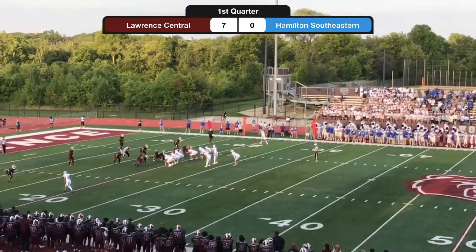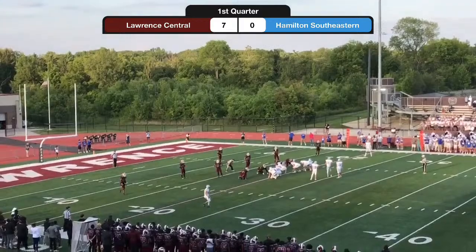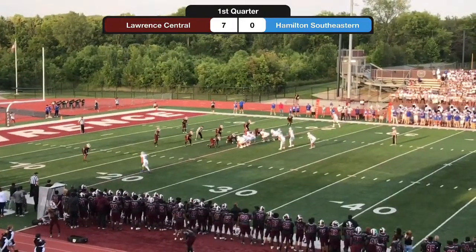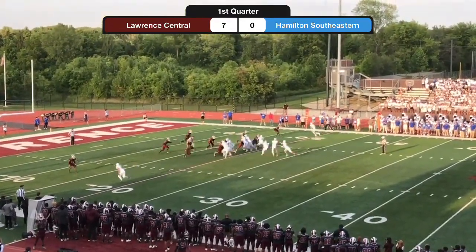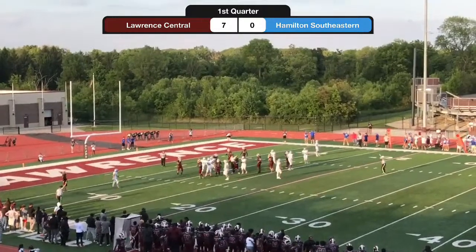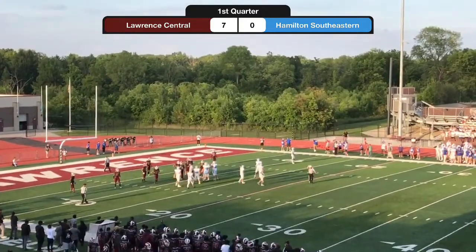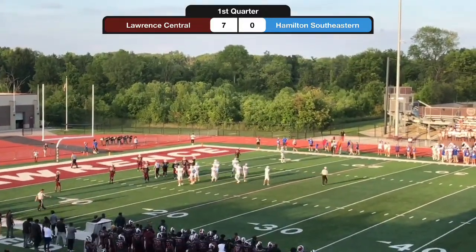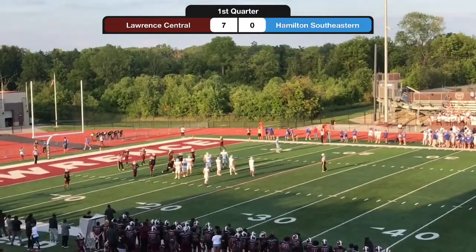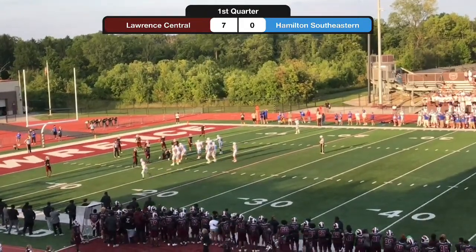Bradle makes sure his team is set up. Tried to get the opponent to jump offsides. Looked at his coach afterwards. Gets ready to snap it. He takes it, wanted to go for a quick throw, but actually gives a handoff and a nice run there by Alexander. Had that defender not grabbed his ankle, that would have been a touchdown. So a good stop there by Lawrence Central. And a nice first down for the Royals with 25 seconds left in this first quarter.